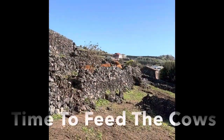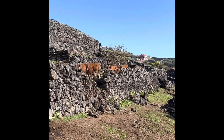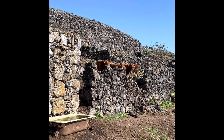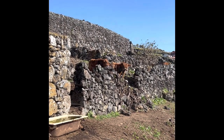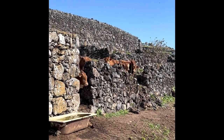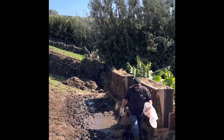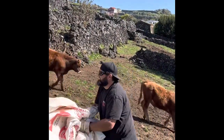Here come the cows herding themselves to the food. Come on, come eat. I know. Because it rained earlier, they went up to their spot where they kick it. Come, come. It rained again, so that's why it's all wet down there. There they go. There you go.